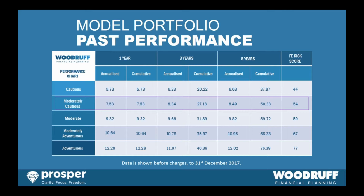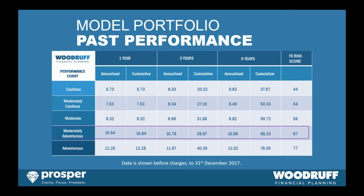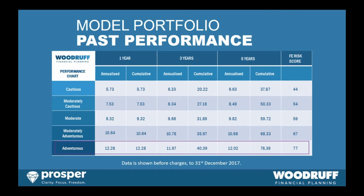Remember, this is before charges, our investment charges and the charges of the product that you're invested through. The moderate portfolio generated 9.82% per year over 5 years. Moderate adventurous generated 10.98% per year over 5 years, and the adventurous portfolio generated 12.02% per year over 5 years. As you can see, there are differences at different stages of the cycle. So over 3 years and 1 year, the figures are quite different.